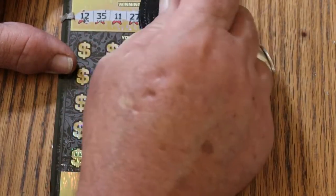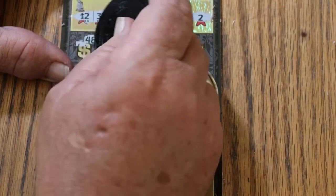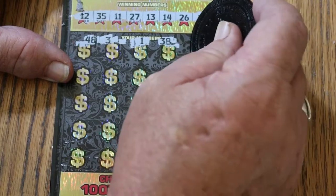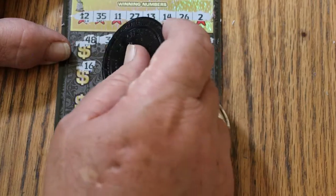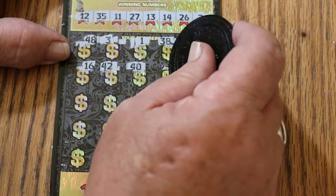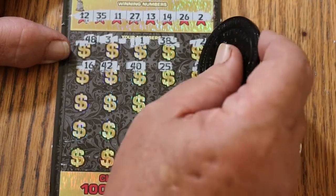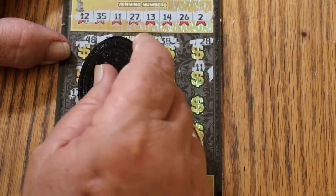12, 35, 11, 27, 13, 14, 26, and 2. 48, 3, 1, 38, 28, 16, 42, 40, 25, 11. Oh, we got it. Hey, we get a back-to-back. Okay. I like this.